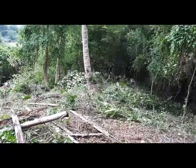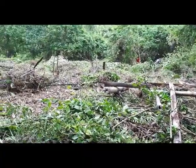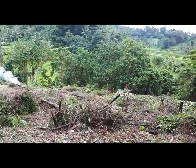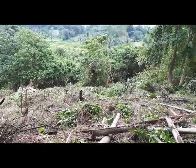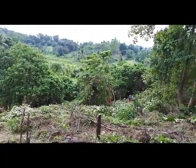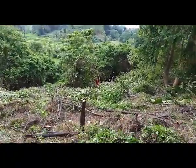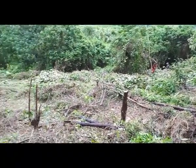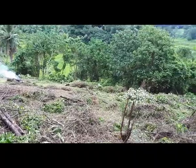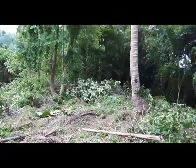This is the other plot. People are still working. So there are so many things to do. So you've got lots. You can see there. Yeah, over there.